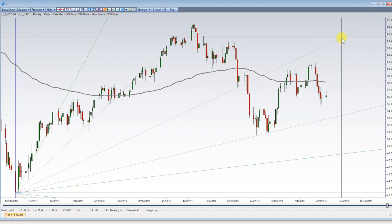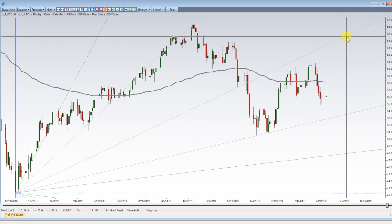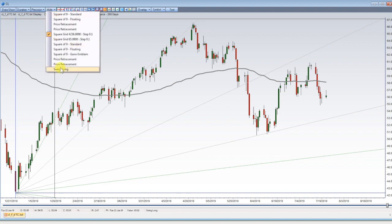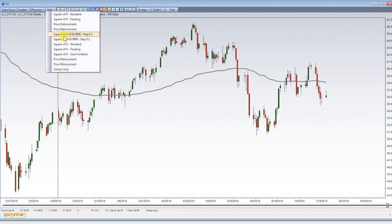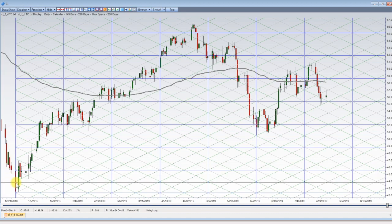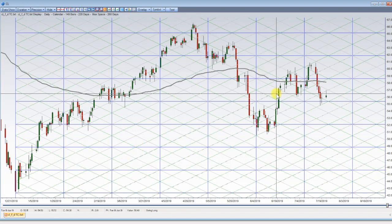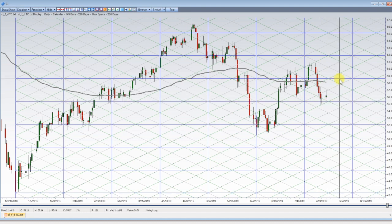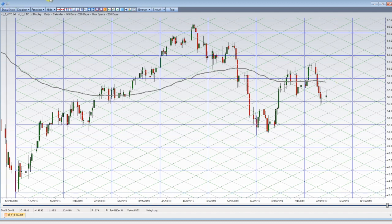If it gets all the way up here and it fails or it stutters or stalls, that might be an indication where you probably want to get out. So you're between these fans. Let's take that out and then use the square, which is 65.08 from the low right here. What, a 42.36. And this is some low support right here. And then this is going to be your next resistance, somewhere around that 58.59.